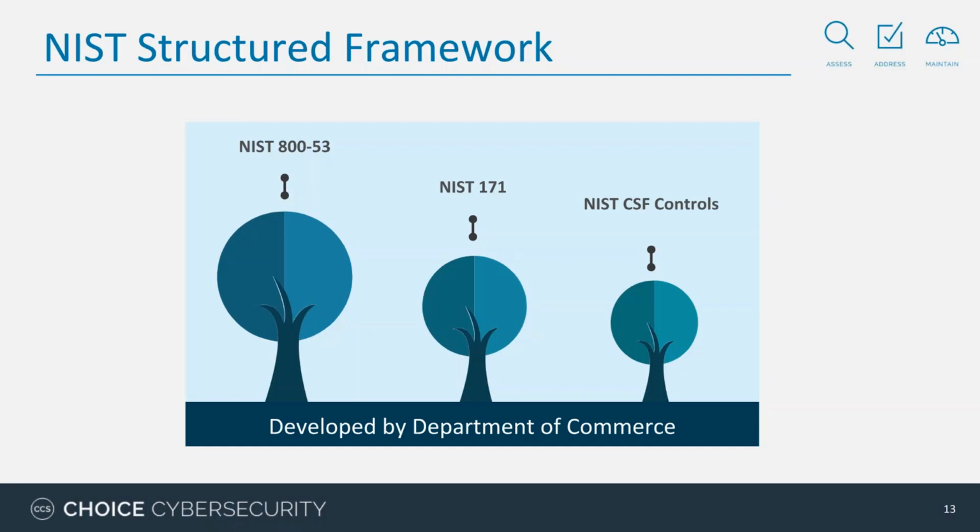When you're having conversations with your customers, you want to either ask them if they have a NIST framework they have to comply with, or recommend one to start the process. I can tell you that the NIST framework, if you can get it implemented for a customer, can create a lot of projects and a lot of recurring revenue.